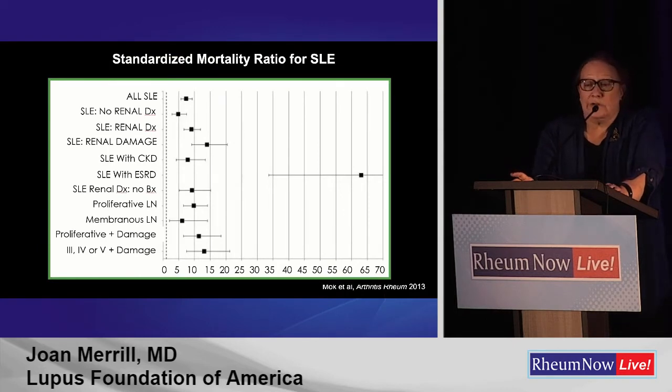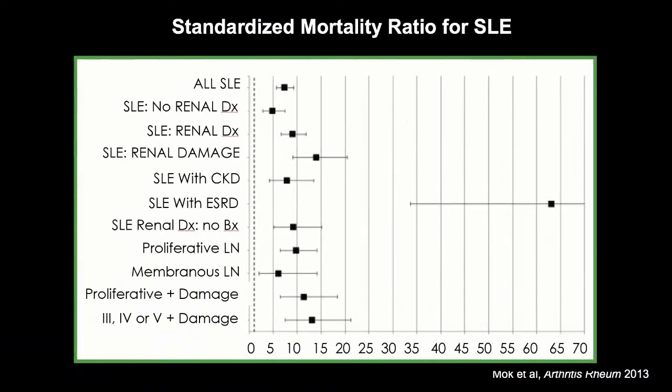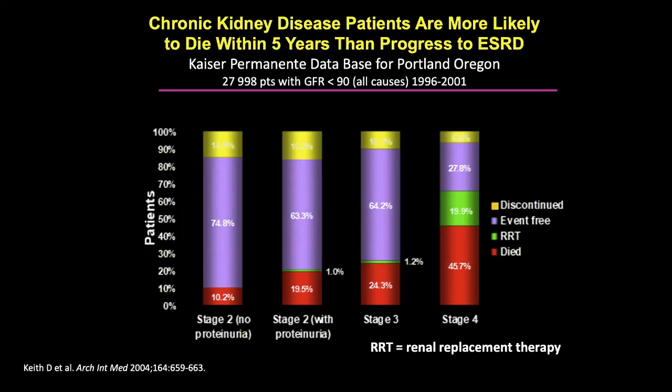Why is this important? Because the standardized mortality ratio for lupus goes up. If you compare patients with no renal disease to patients with renal disease, to patients with renal damage, look what happens at end-stage kidney disease. That's the one out there on the right. And so our whole goal in treating lupus nephritis is to prevent damage. And the only way we're going to do that is to get the activity down as low as we can.